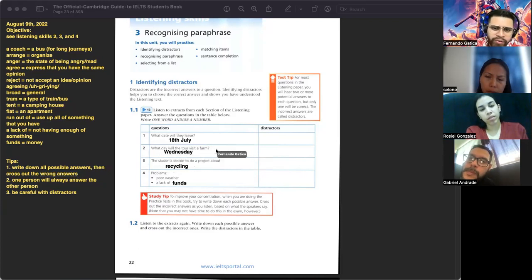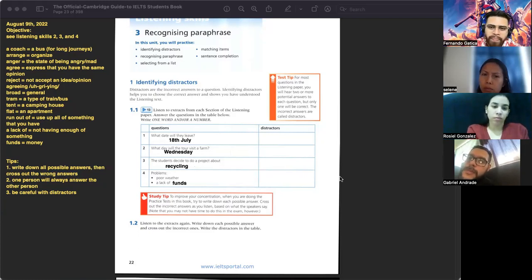Like on number two, what day will the tour visit a farm? They said Tuesday, Wednesday, Thursday, and Friday, but only one day is correct. So all of the other days, they are distractors. They are to distract you, to confuse you. Okay. All right. Now, on the test, whenever you have like A, B, C, D for answers, well, you can just cross out all of the distractors.